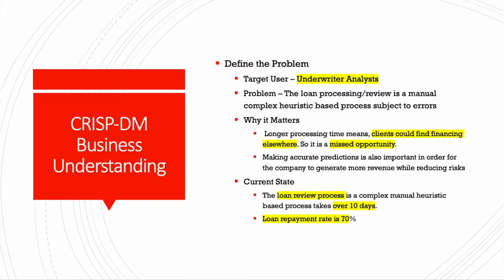Now, the problem has primarily been defined in the last slide, but let's just call out a few things that we may not have touched on. Our target user is really the underwriting analyst, to enable them to make quicker and more accurate decisions. And then the other thing that we did not touch on was the current state. Currently, each loan takes over 10 days to process, and the loan repayment rate on approved loans is 70%.